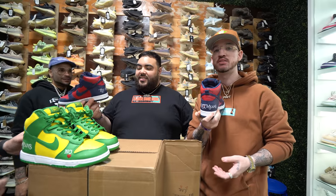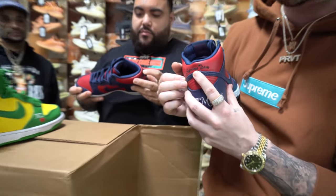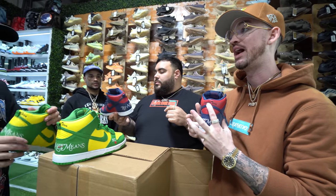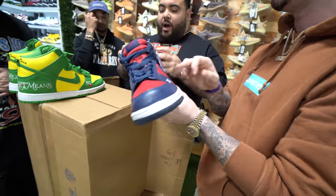The back of the shoe, By Any Means, is with the Malcolm X quote that they've done, and they've done stuff with Malcolm X before with the picture tee and certain things like that. Above the tab is the Supreme Team. I personally wish they would have done the letters white on all the pairs to match the same white stitching they have all over the shoe, but nothing against it at all. Definitely cool.